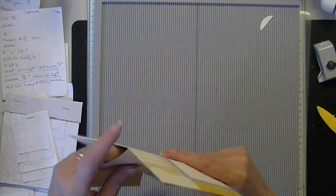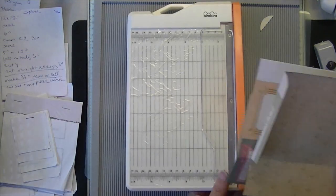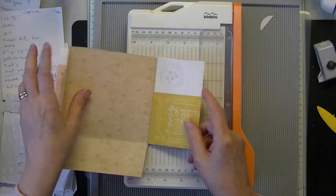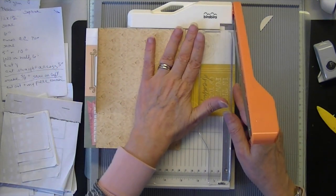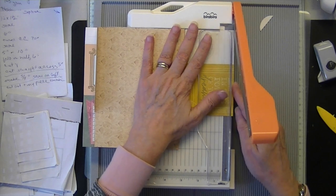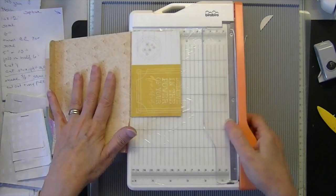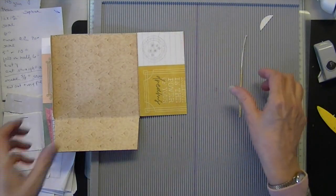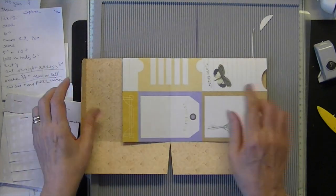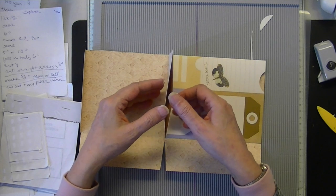So I'm just going to get the guillotine. Now this is where hers was different than mine. So I'm just going to get the guillotine, take a tiny sliver off there so that I have a pocket. Just going to let that glue dry a minute.